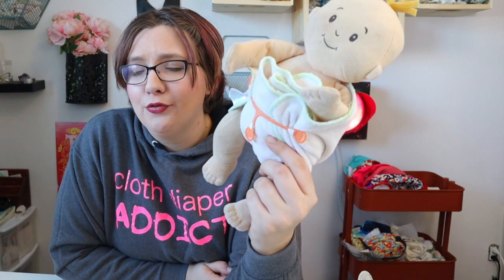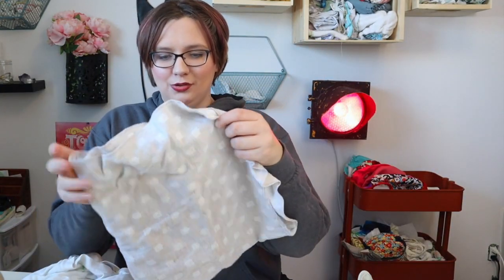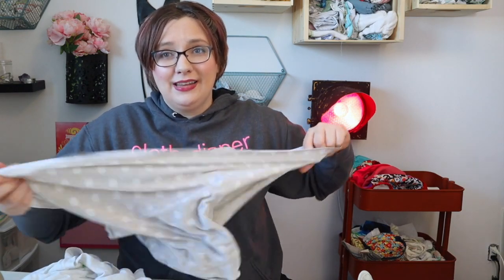And if you can't afford new pre-folds, it's going to be hard to find them on the used market because they're really expensive to ship. That's when the next budget tip is to start repurposing things. One of my favorite things to repurpose is old receiving blankets. I typically buy these on the buy and sell market. I bought my first 8 for $10, so you're wanting to spend under $1.